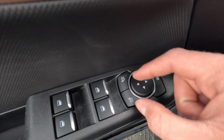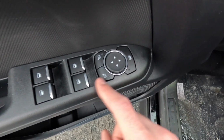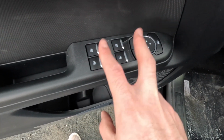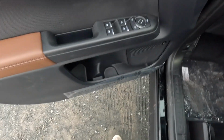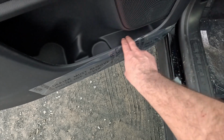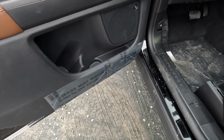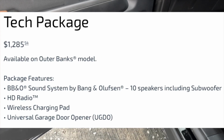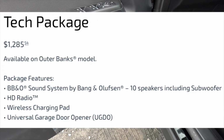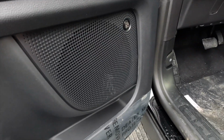You have your power side view mirror controls here, and with these 2 buttons, this is going to restrict your passenger window privileges. Then you get automatic up and down windows at all 4 corners. A little bit of storage space here, a spot you could set a water bottle, and some more storage space down there. This particular vehicle has been optioned with the $1,285 tech package, which gives you the 10-speaker Bang & Olufsen sound system with a subwoofer. So this is what your speaker surround looks like.